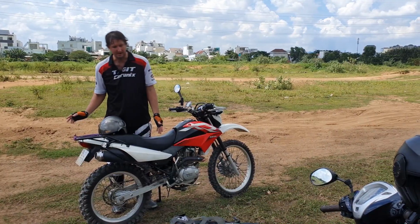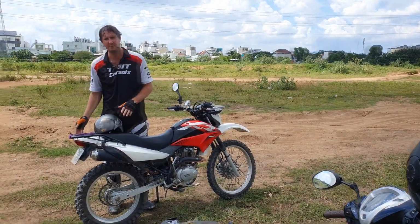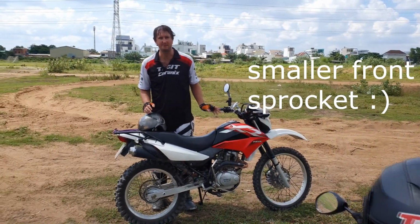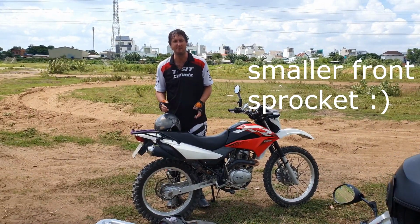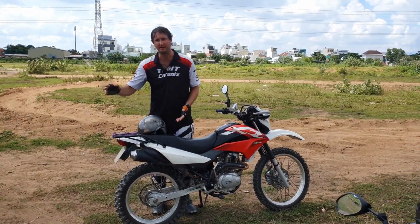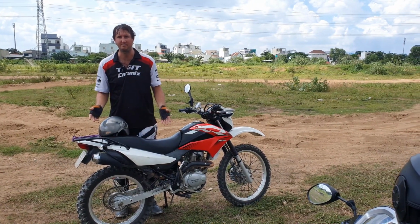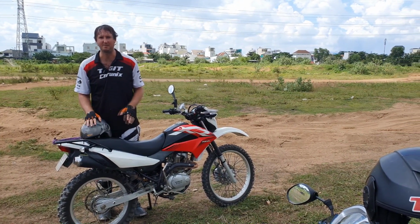This bike also has a rear sprocket that's bigger than the OEM one. I'm not sure exactly on the size, but it is bigger. And it's also got a bigger front sprocket. And that basically gives you more acceleration, more torque, and makes it easier to do wheelies and accelerate off. But you can do all of this stuff on a stock XR. You don't need to modify it to do these things. It just makes it a bit better.